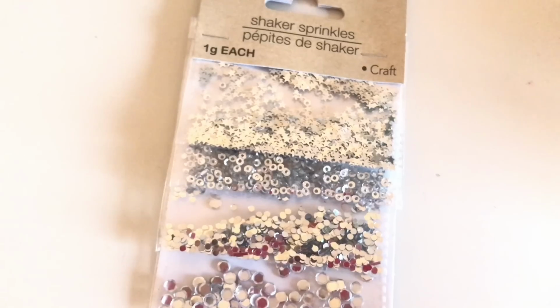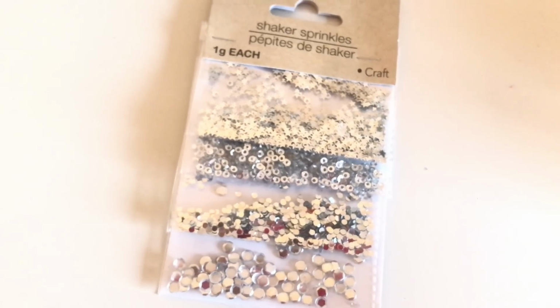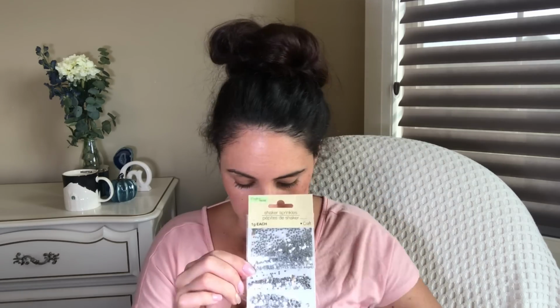And then I got these shaker sprinkles, which are amazing. They have 4 different varieties. I'm gonna zoom in on all of this so you guys can see it. They have little stars, little circles, and then tiny little outer circles, and then a mirrored sequence effect. Beautiful. I don't see these very often, so when you do see them, these are wonderful for shaker pockets. I highly recommend them. They have just a nice way of how they sit. So anyways, that's that.